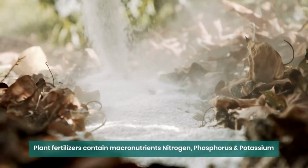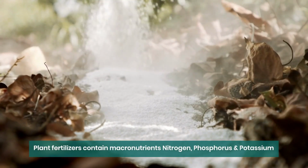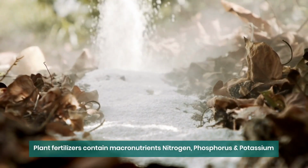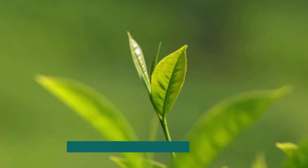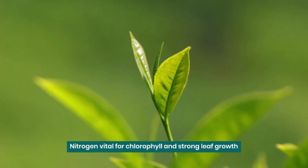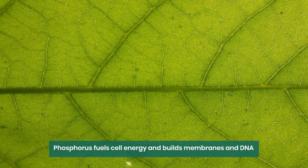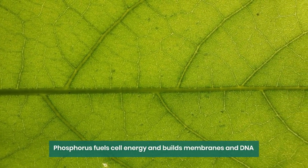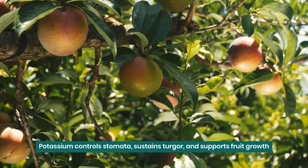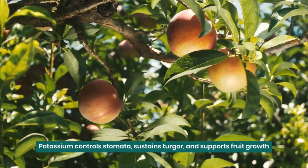Understanding the essential macronutrients. All plant fertilizers contain 3 macronutrients: nitrogen, N, phosphorus, P, and potassium, K. Nitrogen is crucial for chlorophyll and amino acid production, leading to robust leaf development. Phosphorus supports energy transfer in cells and forms cell membranes and nucleic acids. Potassium regulates stomata, maintains turgor pressure, and aids in nutrient transport, especially for fruit growth.